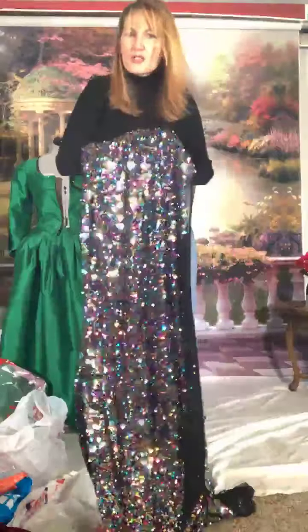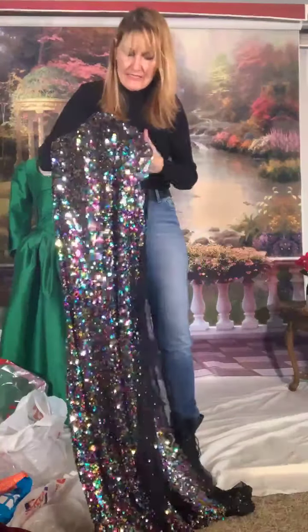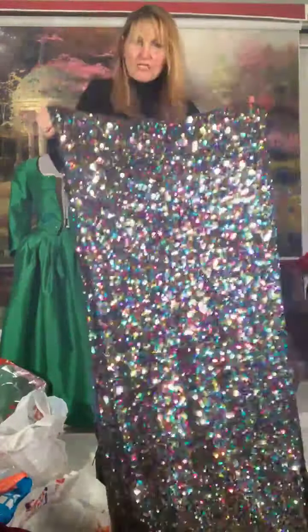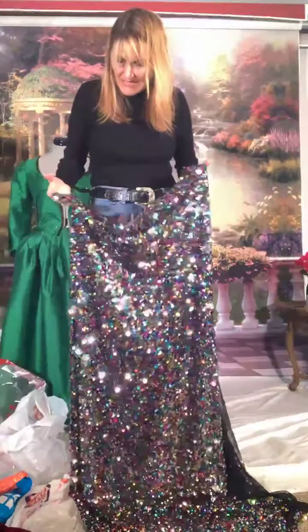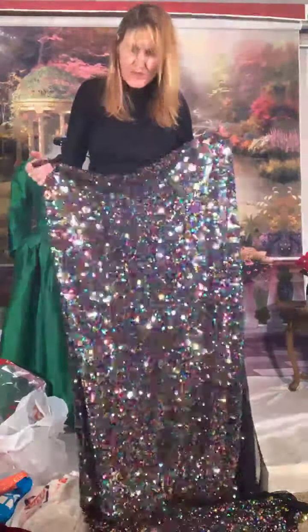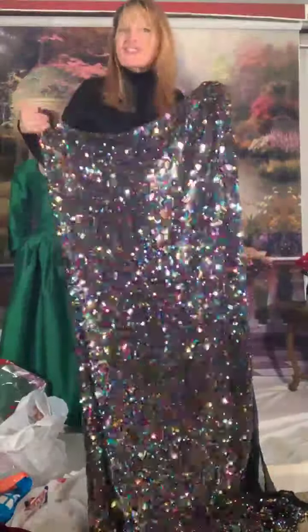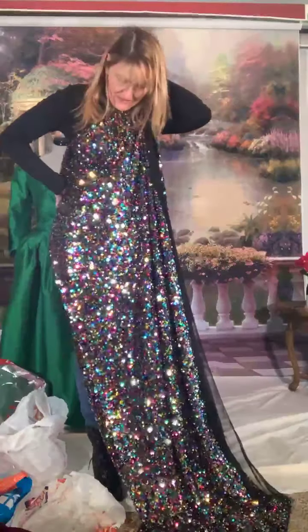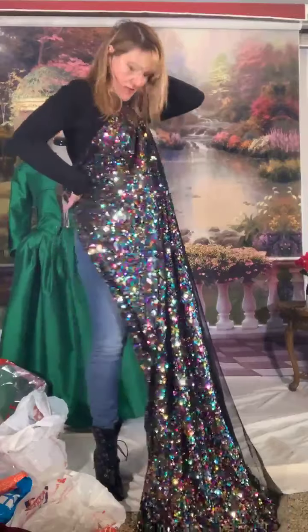If I do just a short dress, I only need about 1 yard to do like a little tank dress, because it's pretty wide and it's stretchy too. I'll have to line it, and I have some black spandex to line it with. But yeah, it's a stretchy sequin. It's just fun. This is just an explosion of color, isn't it? I just love things like this. I wish I could wear it someplace.